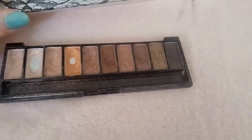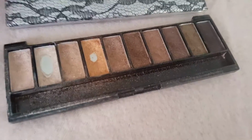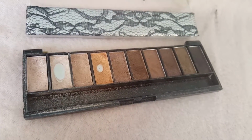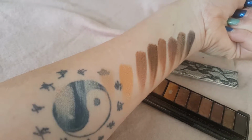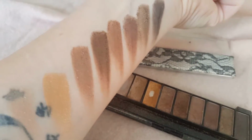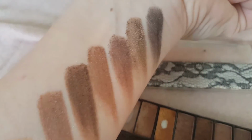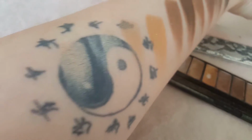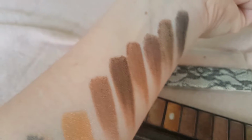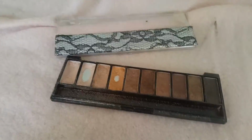Anyhow, it's old enough that the things come off, but I've hit pan on a couple shades that I really like, and here they are on my arm. Okay, so I think I got them all, and they're super pigmented. Some of them are a little crumbly, I believe, just due to age, and I really like these. They're just really pigmented. I love them a lot.